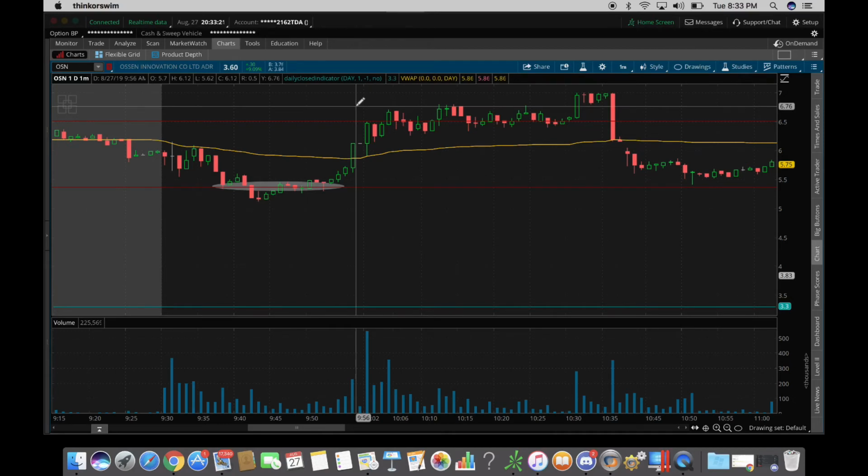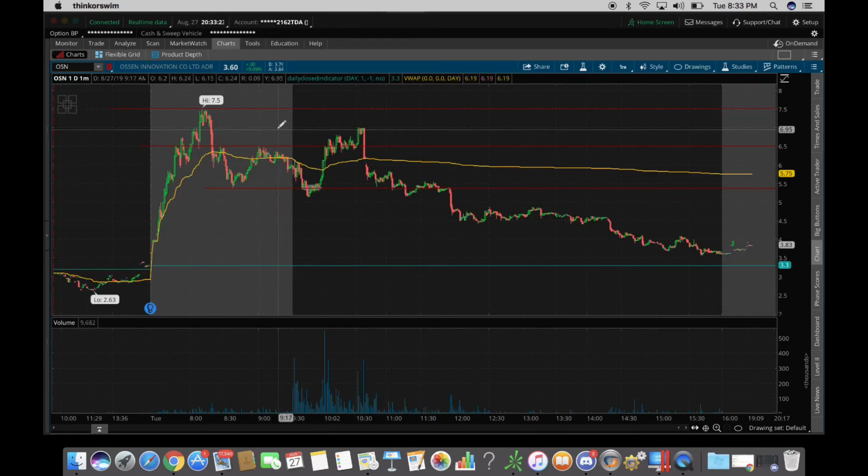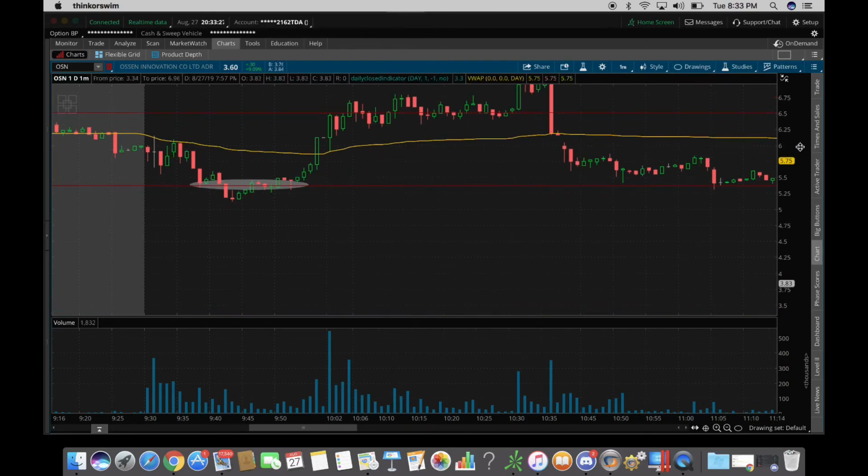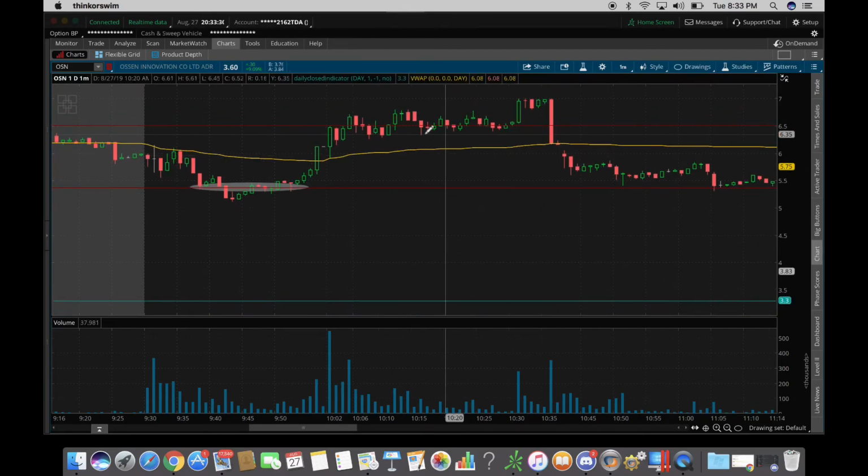So a lot of people may look at it. Let me put it back up. A lot of people may look at these things as a flat top breakout, but it's not quite a flat top breakout, because it didn't really push that much. So I actually was looking at this as a flag, like a flag.